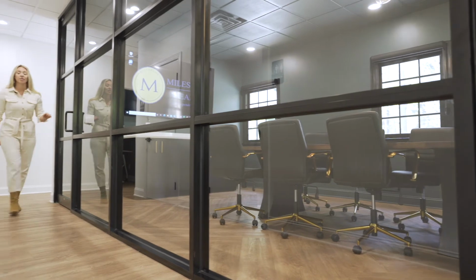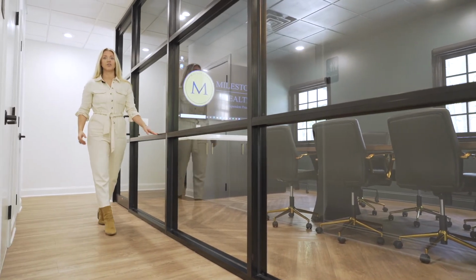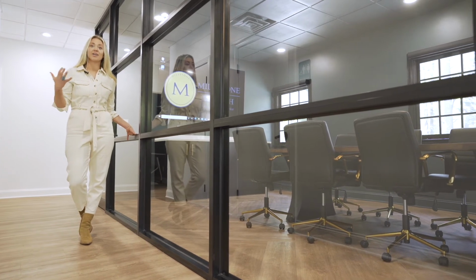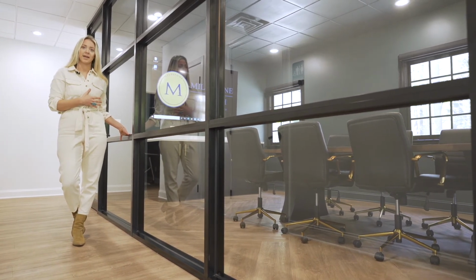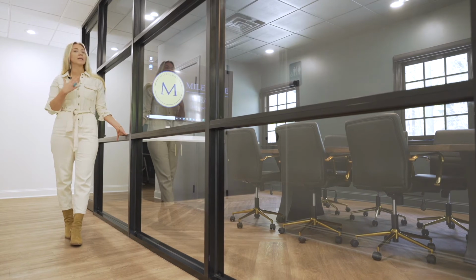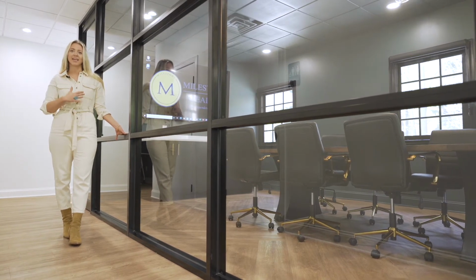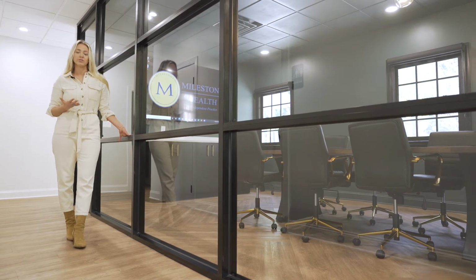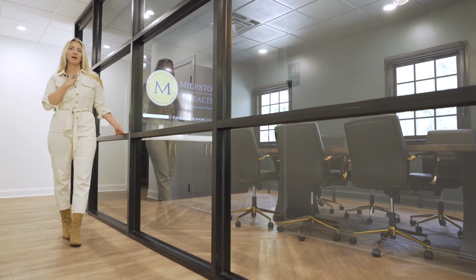So when we knocked down the 3 offices, we knew we wanted to connect the space and make it feel so open. So Dave and I custom designed this wall with a local company, and we knew we wanted it to be a black frame with glass, and I feel like it elevated the space. It again feels so modern and different from what you see from other local offices, and I just love the feature wall.